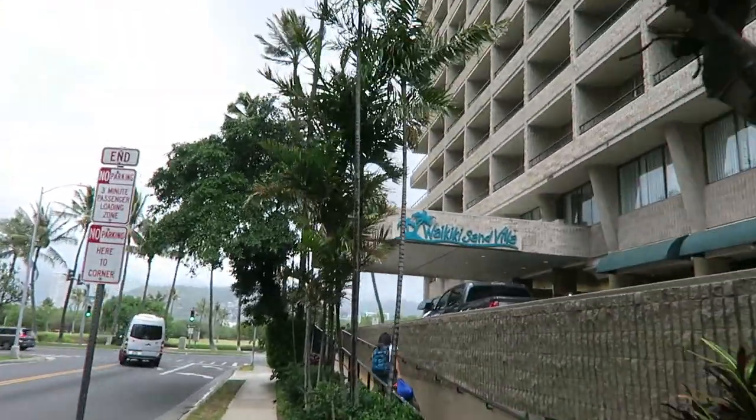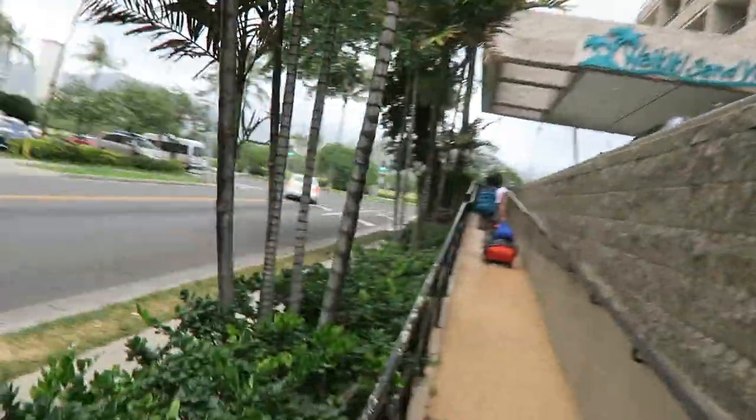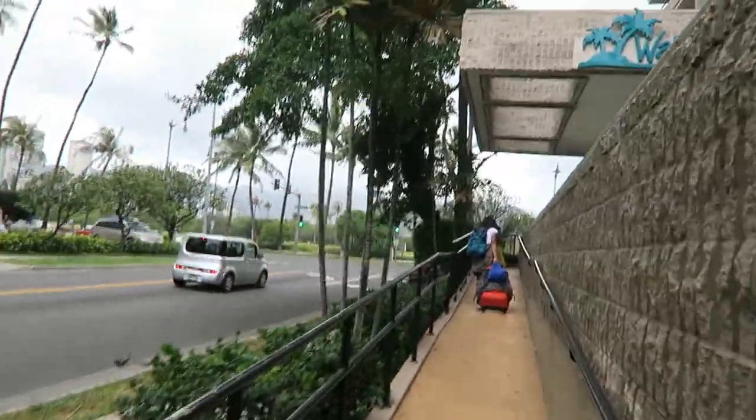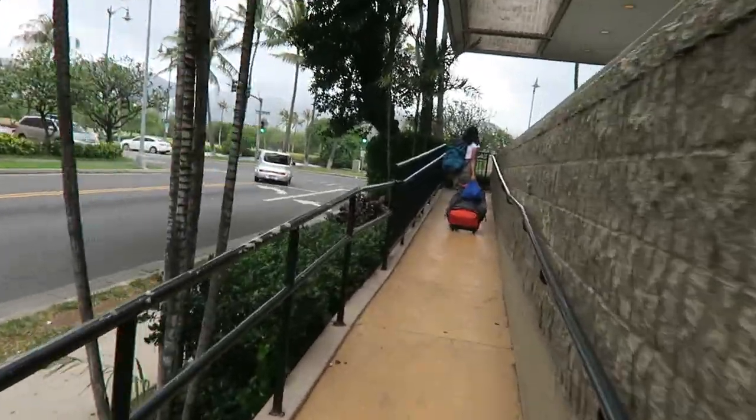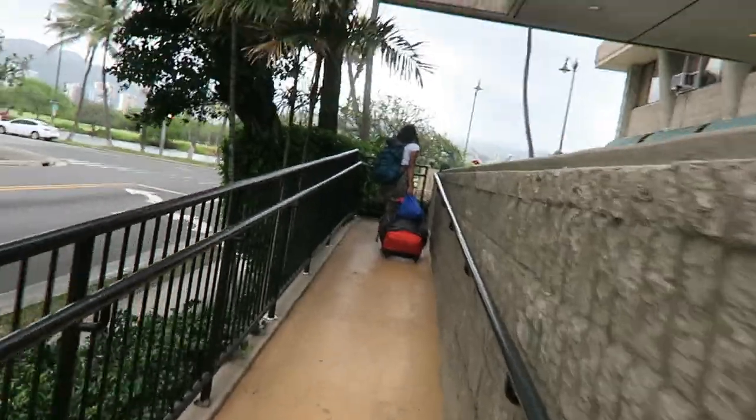Here we are. Waikiki Sand Villa, Oahu. Stayed here many times. It's got just the right set of features.